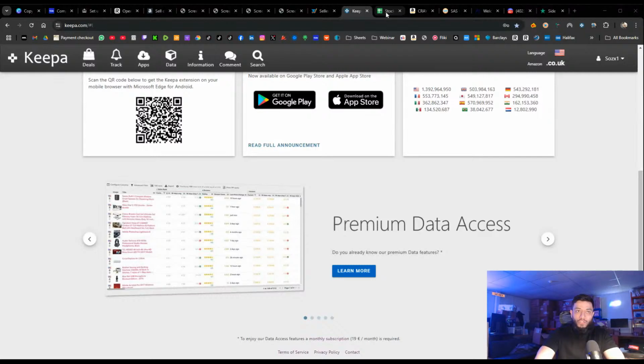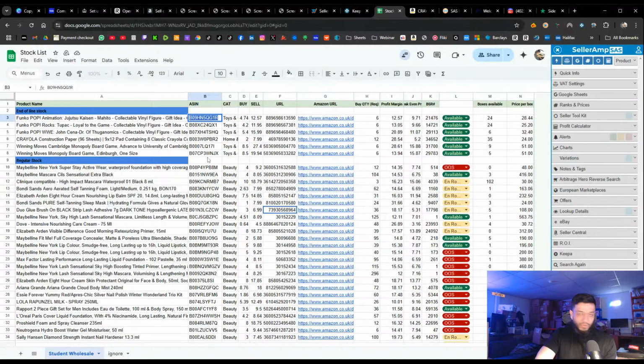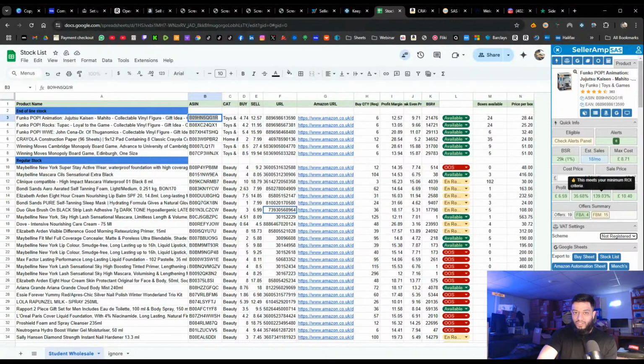Right. So I'm going to show you some examples of products that we sell on Amazon. And the way I'm going to do this, I'm going to show you the products on my stock list. So this stock list is basically products that I sell to my students. Here's an example. We've got some Funko over here, which is a very slow seller, but it's actually very high ROI. It's got 139% ROI. And these are end of line as well.